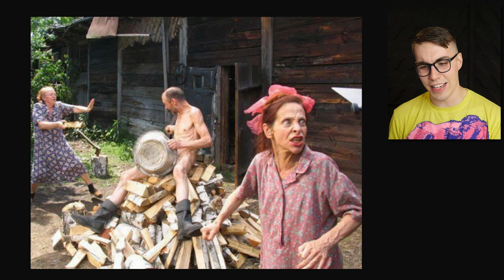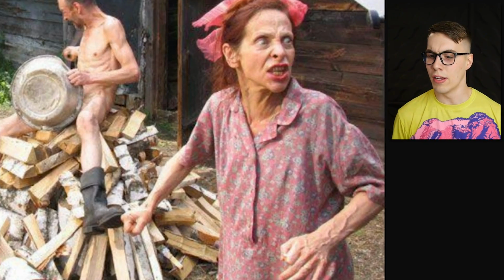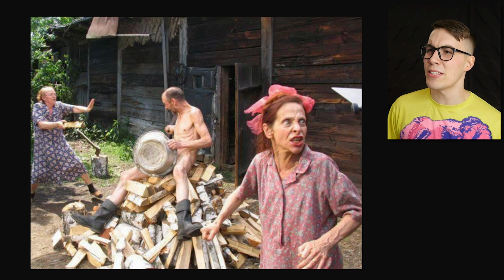It's the naked guy sitting on a pile of wood while one lady fights him and the other lady, geez, I don't know what the hell she's doing. I think she might be doing this though. I'm just gonna go out on a limb here and say this. They don't look very Japanese, so it must be art.